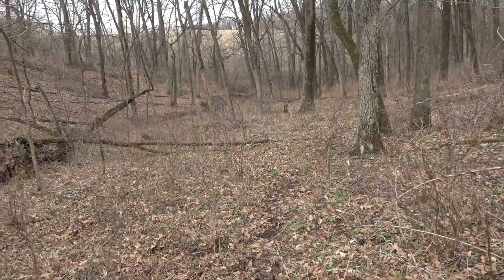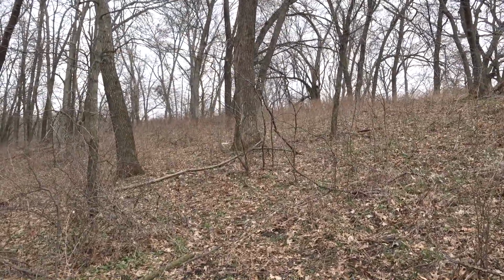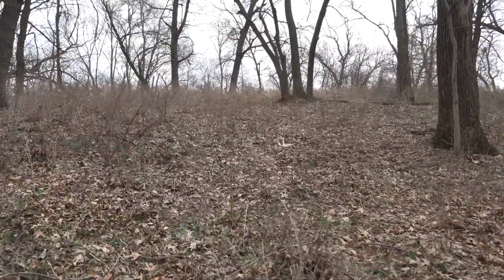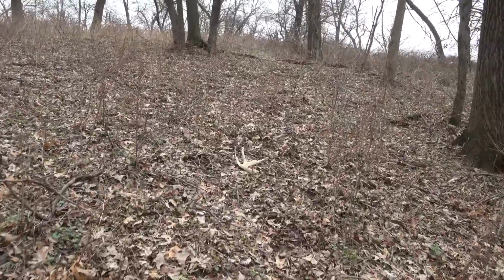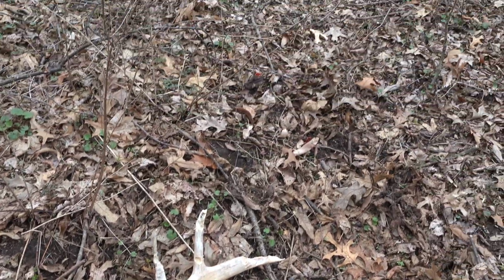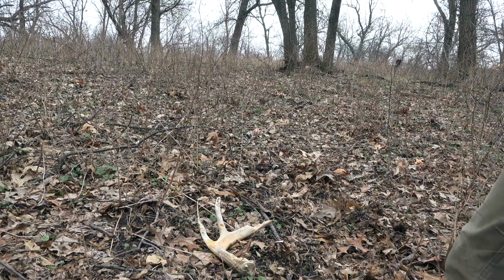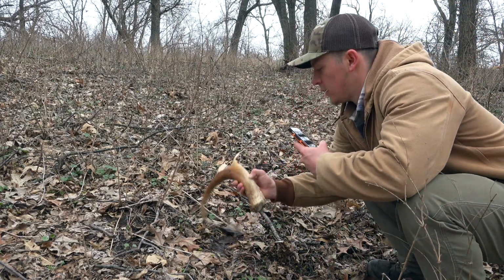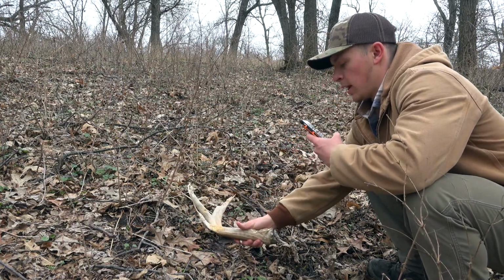Well guys, just walking down this path, and then right around that tree I can see a white antler there. Oh yeah, this one's in a squirrel patch. Look at the mass on that. Wow. Look at the mass on this guy. Absolutely insane. That could be last year's.